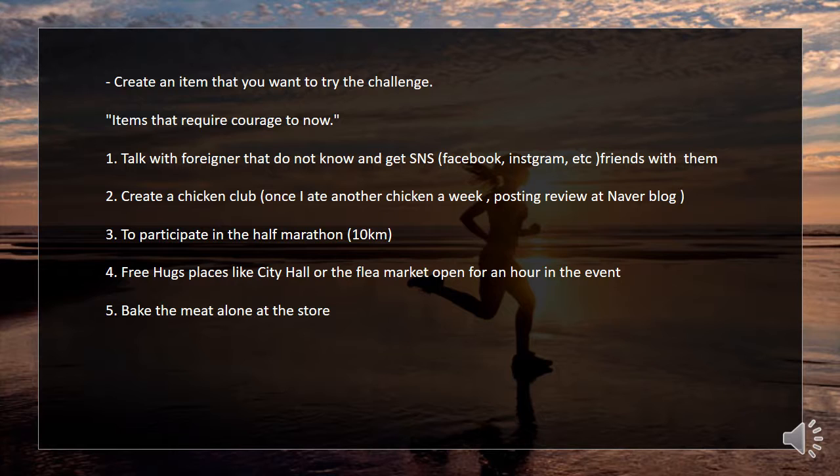Create an item that you want to try as a challenge. Items that require courage to know. 1. Talk with foreigners that I do not know and become SNS friends with them. 2. Create a chicken clip: once a week we eat a different chicken dish, posting a review on a neighbor vlog. 3. Participate in the 10 km half marathon. 4. Hug people at places like City Hall or the flea market for 1 hour at the event. 5. Eat meat alone at a restaurant.